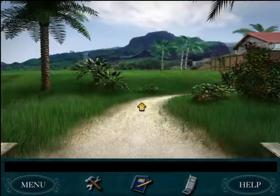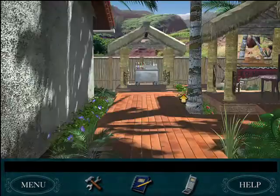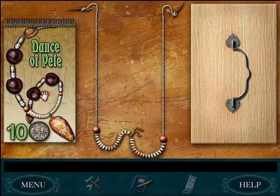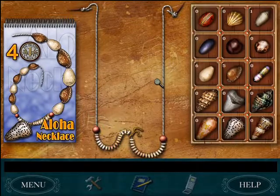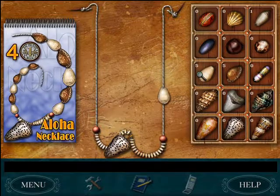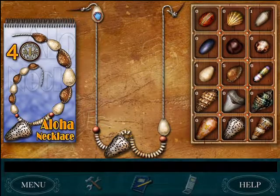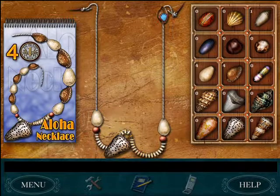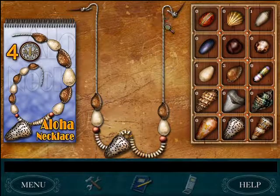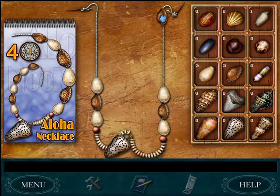So now let's go up here and put this necklace together, shall we? I love the ambient noises they've got going on. Okay, aloha necklace. Right. Okay, so we need this, like, snow leopardy one there. We need these creamy white ones on each side. Oops. On each side. Why won't you go on the string? You have to go, apparently, very close to the top in order to get them to actually go on. And then we just alternate these and the brown ones all the way down.